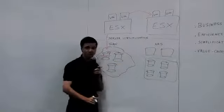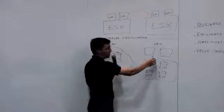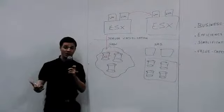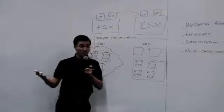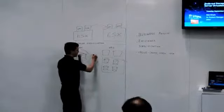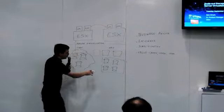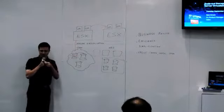So NAS has a similar challenge. Not only do you have underlying LUNs and volumes, but you also have your filer heads. So the filer heads quickly become a bottleneck. What do you do when your filer head runs out of performance capacity? You have to buy another filer head. It's another point of management that you have to deal with. You now have to manage all these different volumes, these different filers. So this doesn't scale as the organization scales.